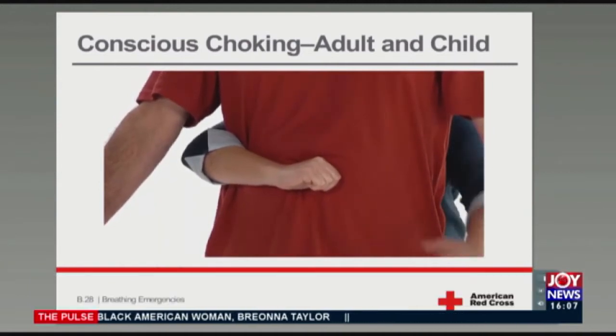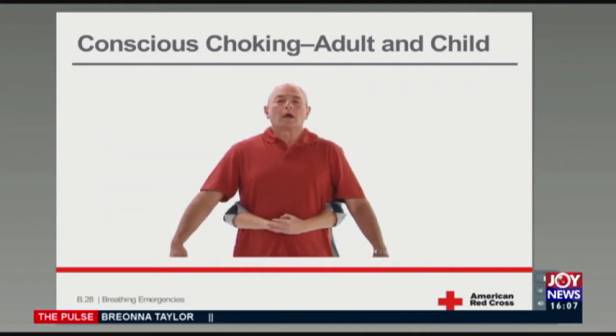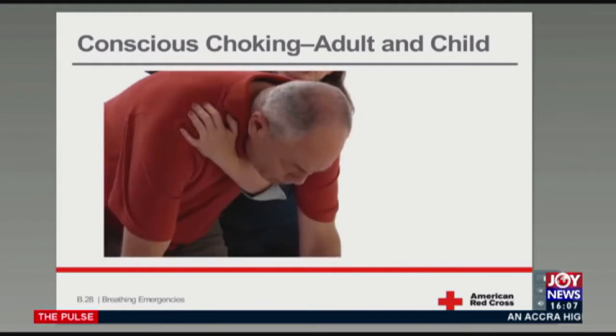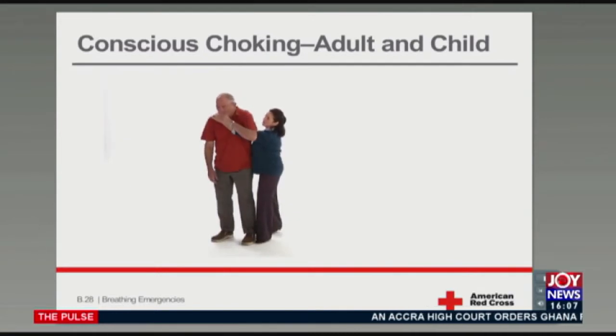So we've spoken about encouraging coughing, that is if it is mild. If it is severe, then you need to give what you call the 5 back blows, using the heel of your hand. 5 back blows.